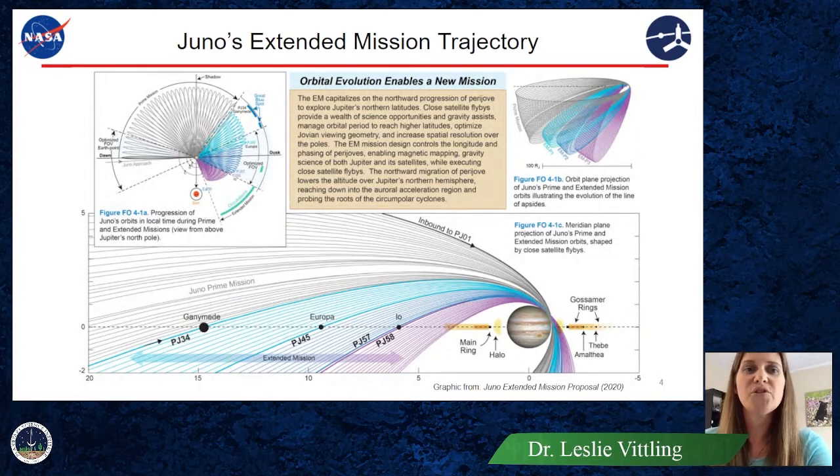So extended mission phase 1 is actually a 43-day orbit. Extended mission phase 2 in the blue color is a 38-day orbit, and extended mission phase 3 is a 33-day orbit. So what's governing this change in the orbit period? Well, it's actually the gravity effect of flying past Jupiter's satellites at such close distances.